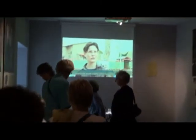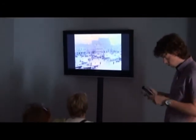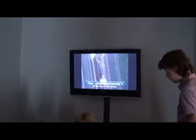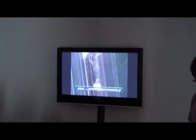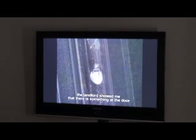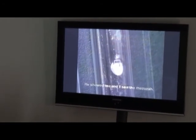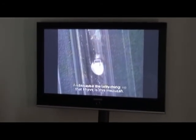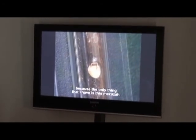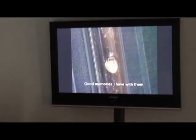And I think I have to take some chairs. This is the mezuzah that was on the door of my house where I lived in Auschwitz. Twenty years ago, when I went back to Poland, the landlord showed me that there is something at the door. He constantly paints it over. He showed me and I saw the mezuzah. He gave it to me and I took it, and he cleaned it up, put it in the new side. But the only thing that I have is this mezuzah. Each time I look, I think of my parents, my family. Good memories I have with them.